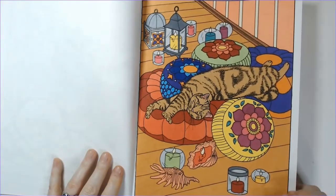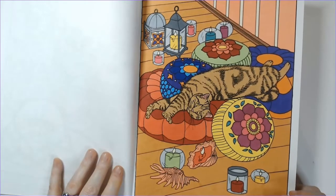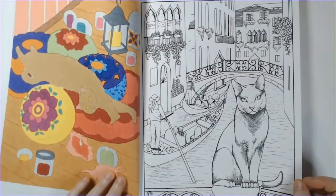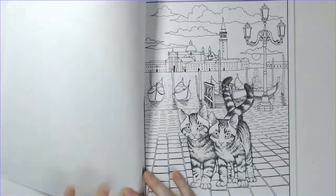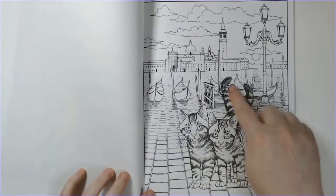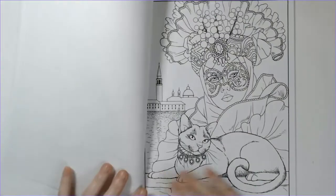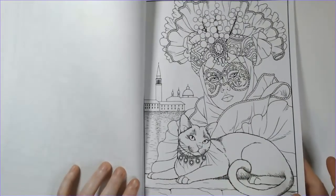Very cute picture though. I loved using the different colors on the pillows. He looks so relaxed. I wish I could be that relaxed. I'm telling y'all, I need that kind of relax in my life. But look at their little tails all curled together. So cute. There's the cover page.